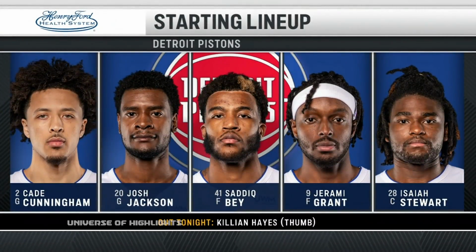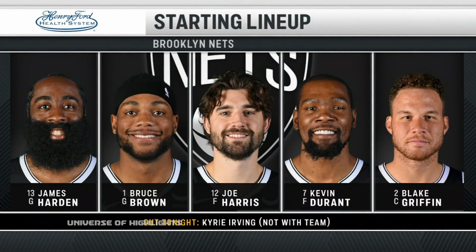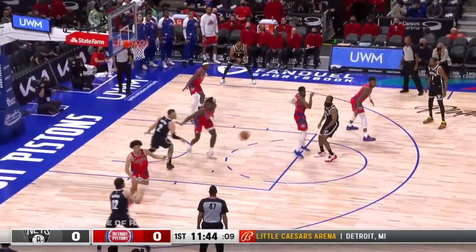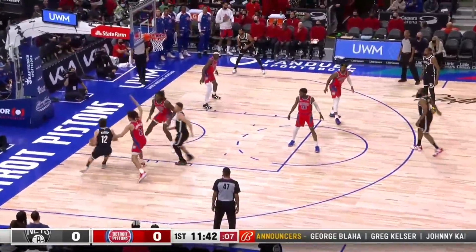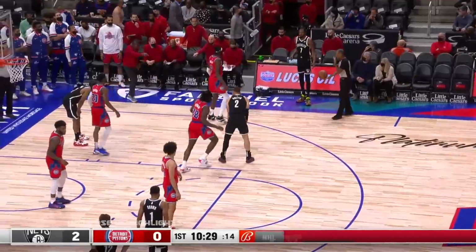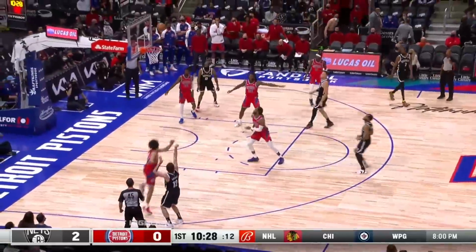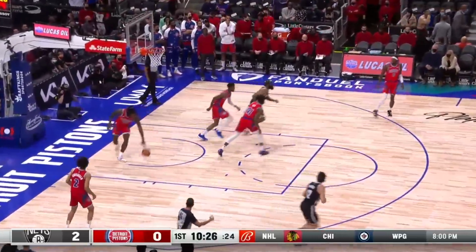TBD. That we don't know. Starting out tonight with the injured hand is Killian Hayes. James Harden finds some space. Harris from the baseline buries it. Selectively, because as a starter, he just doesn't have the freedom to commit fouls. They need him out on the floor.